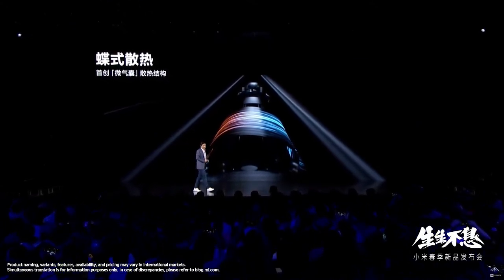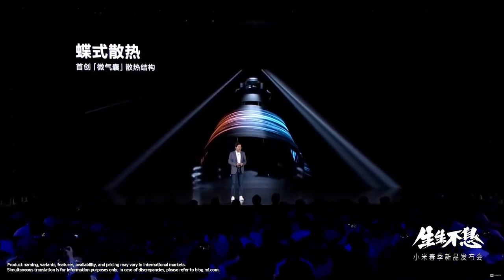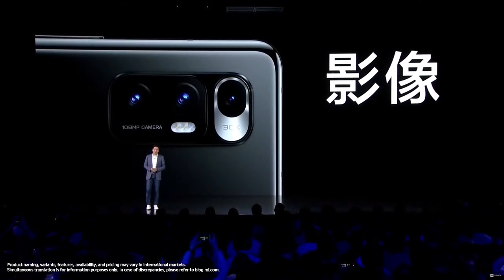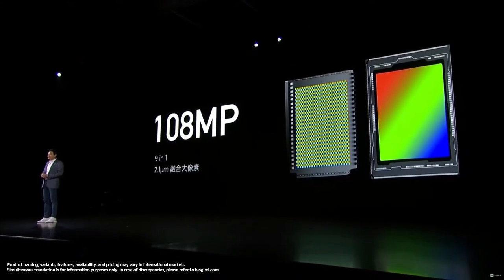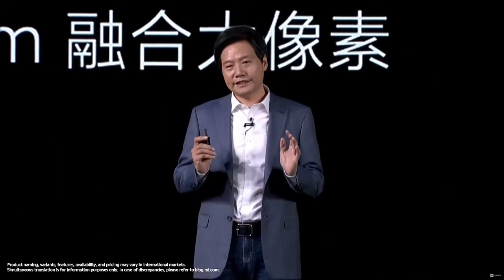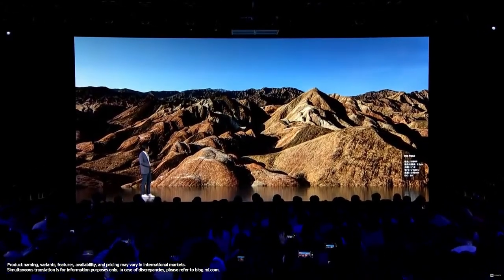We have another new technology, which is called micro airbag. It can accelerate the cooling process. And the video and camera system is also as spectacular. It supports 108 megapixel, and each pixel can actually reach 2.1 microliters. And with such large pixels, you can definitely excel in dark mode and low light and other challenging scenarios.